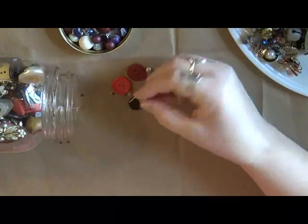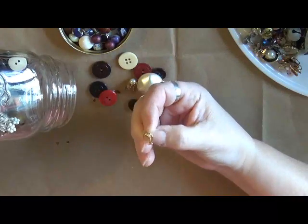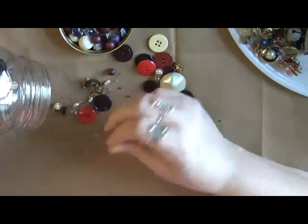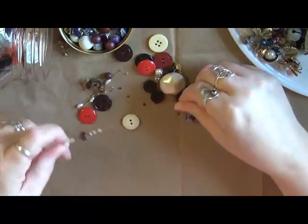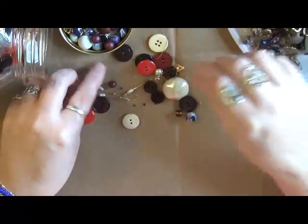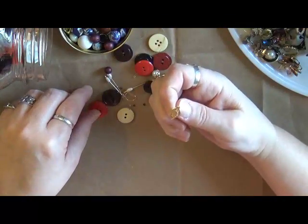Buttons. Another pretty gem. More buttons. That's pretty, a little pretty gem. This was, I'd say, that's where all these seed beads are coming from. So that was a string of beads of some type. Oh, here's a set of horseshoes. Another pretty earring. So pretty.